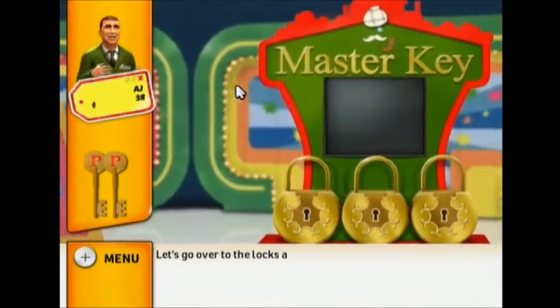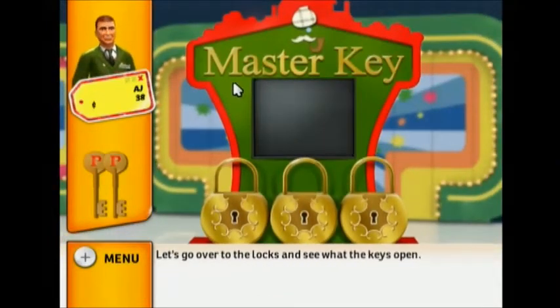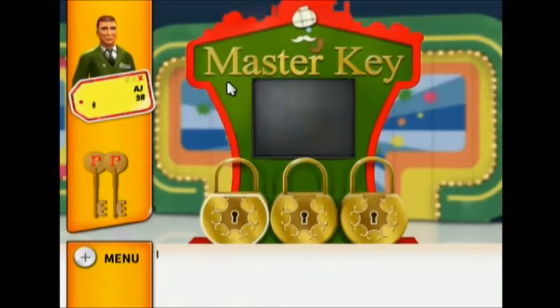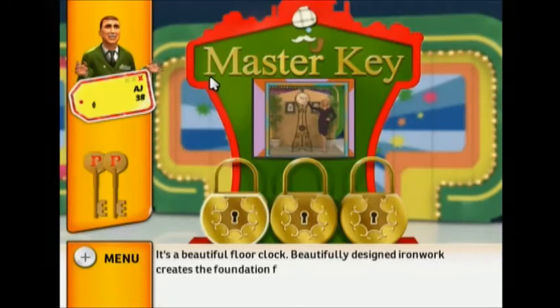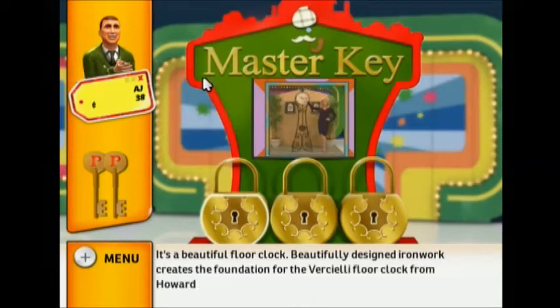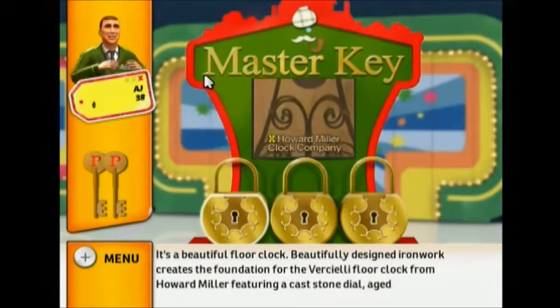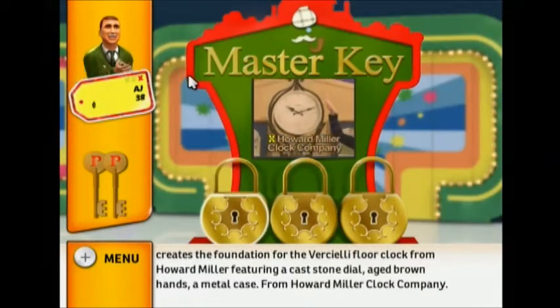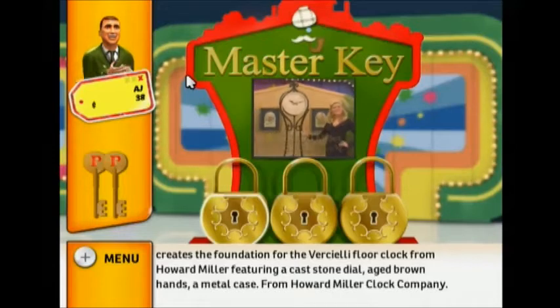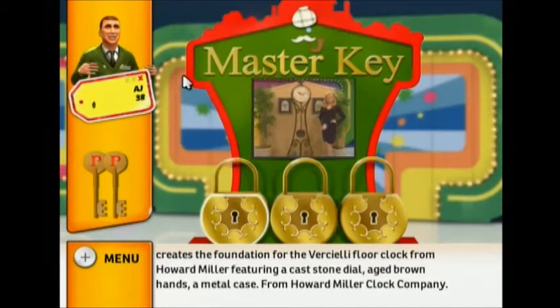Let's go over to the locks and see what the key opens. Our first item is... It's a beautiful floor clock. Beautifully designed ironwork creates the foundation for the Vercelli floor clock from Howard Miller, featuring a cast stone dial, brown hands, a metal case from Howard Miller Clock Company.